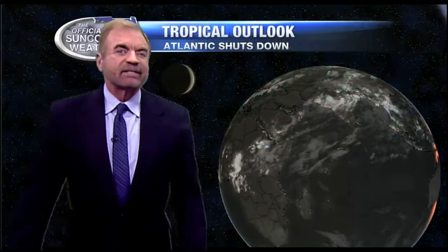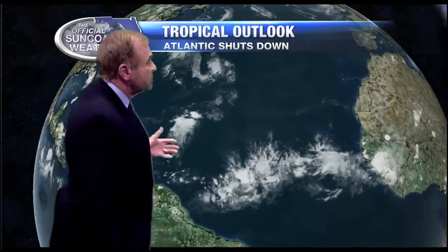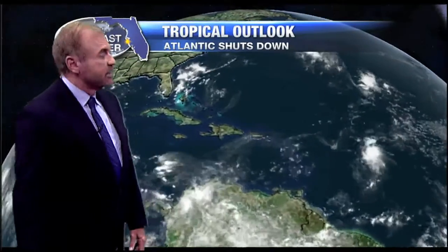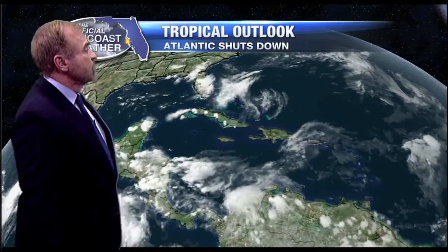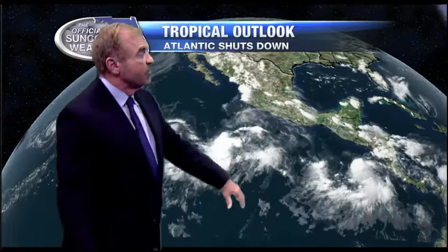Taking a look at the tropics, and boy, what a difference a couple of days makes. We no longer have any tropical storms. We still have these little waves of low pressure blowing off the coast of Africa, but none of them are organized. And a closer look at the Caribbean and Gulf of Mexico shows that we don't have anything to worry about. And across the Pacific, storm after storm could be forming along this belt. This is where they form this time of year, but they don't affect our weather.